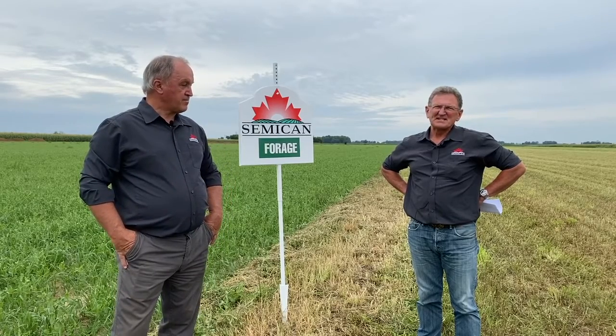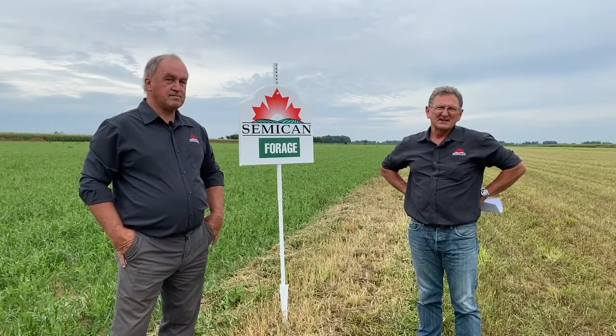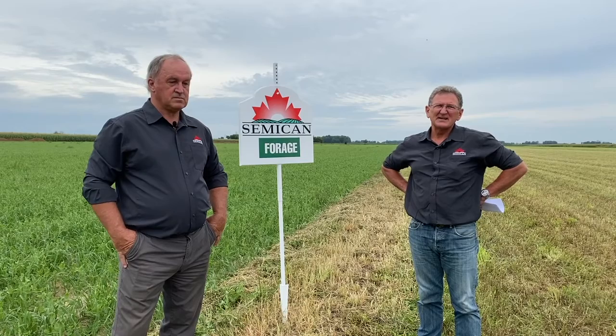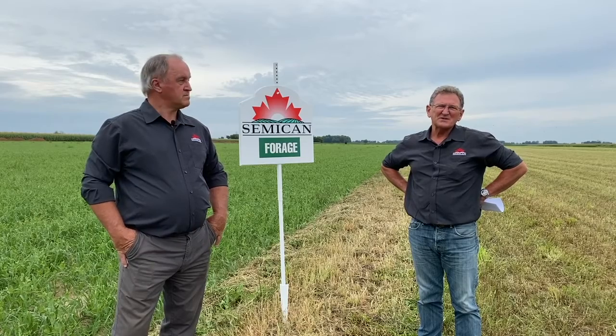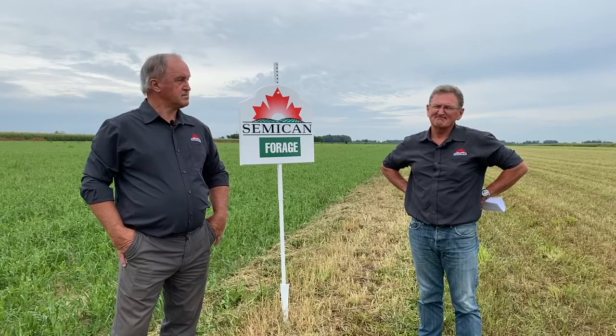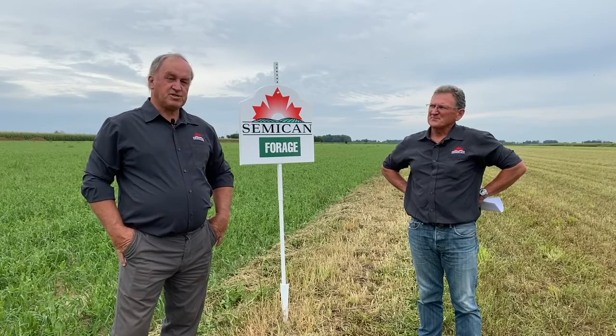Well, firstly, fertility. It's very important that one does a soil test before making any decision on inputs in terms of fertilizers. N, P, and K, very important. The P and K particularly to alfalfa, and also boron and sulfur, as both those elements are short in our soils. Next step would be seed selection.